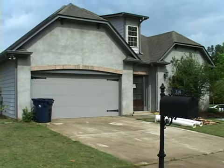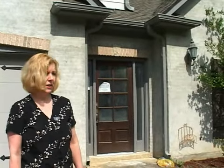I just thought you might want to see a little glimpse of what's going on in the Shelby County real estate market today. When a bank owns a property, they refer to it as their REO properties, real estate owned. And we're seeing so many foreclosures today, we thought we'd take a look at one here in Lake Forest, a neighborhood in the Alabaster area.